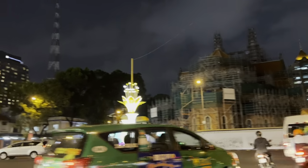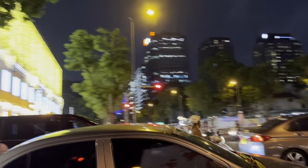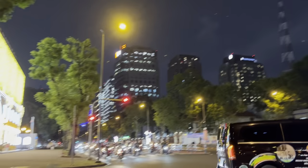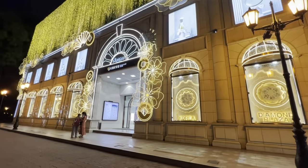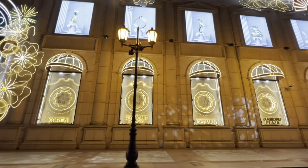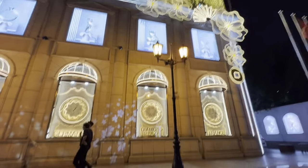There's the church. There's the big department store. And I'm heading to the Intercontinental right there. This is called the Diamond Plaza. Could be interesting shopping.